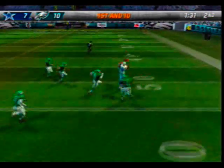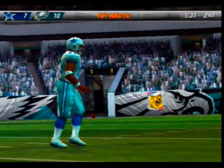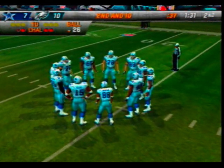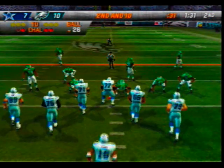Gets the pass off. He drops the pass. Pretty good play call on that one. Everything happened just as it's drawn up. Just couldn't hang on to it. They'll need a good pickup here to make their way further downfield, or they'll have to face a third down situation. Second and 10. Ball on the 26-yard line.